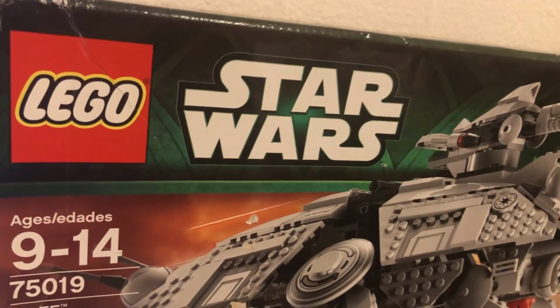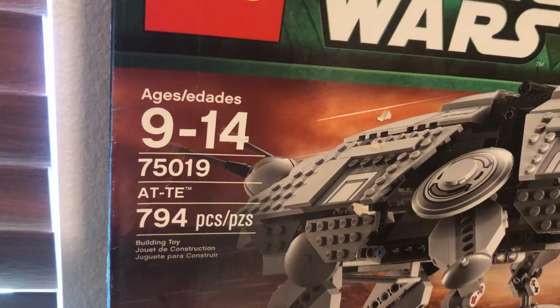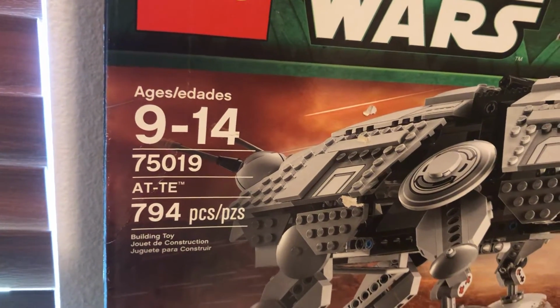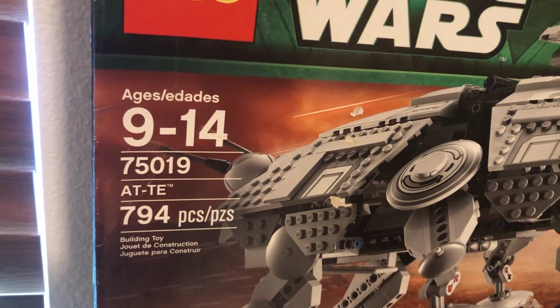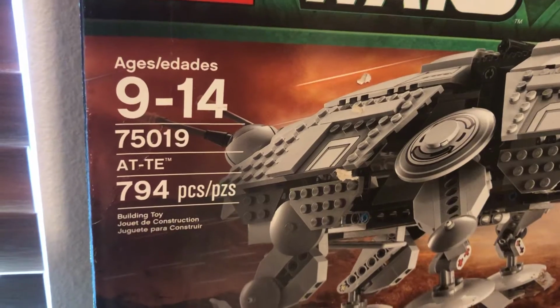What am I looking at today? I'll be looking at set number 75019, the AT-TE Walker. This was released around 2013, 2014, I believe. I don't remember the exact year. Could have been 2012. This had 794 pieces and its age range is 9 to 14.